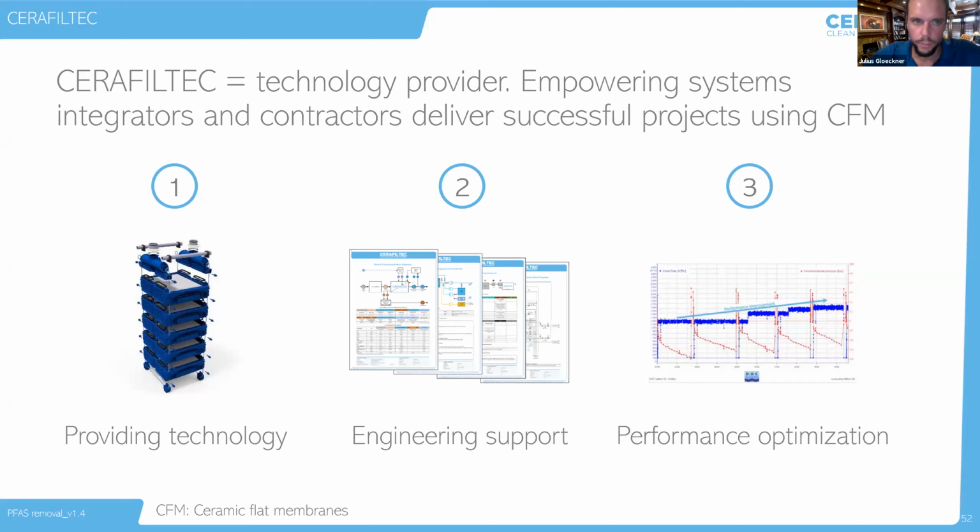Serafiltic and this entire ecosystem is really the technology provider. We are empowering our partners who are system integrators, contractors, and operators to deliver successful projects using ceramic flat sheet membranes. We're doing this providing the entire technology solution. That means the ceramic flat sheet membrane towers. We provide the engineering support to build the plants, to design the PFAS removal solutions, to put everything in place, or for the system integrator empowered to put it in place. And we help with all the process settings and process optimization from small scale all the way to large water treatment plants.